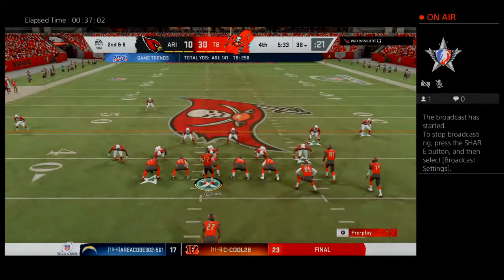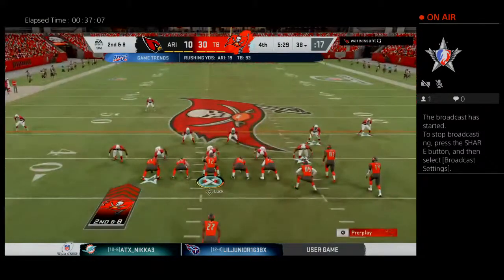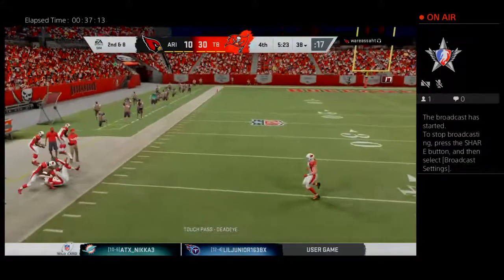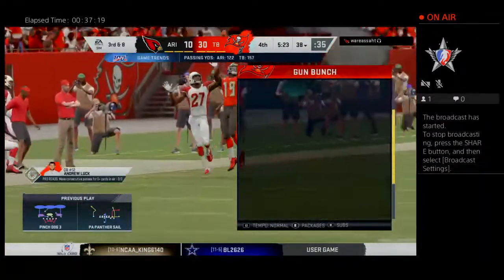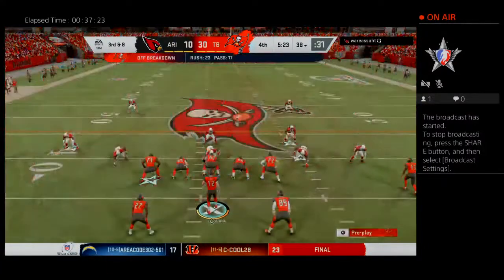The last run got a couple. Here's 2nd and 8. They'll fake the handoff. Now Lund. And that is incomplete. A lot of force bearing down on him there. He could not hang on. It's 3rd down. Those passes out that far wide always make you hold your breath a little bit.